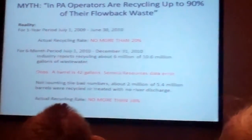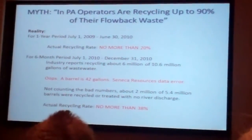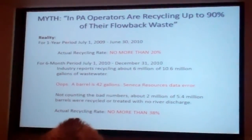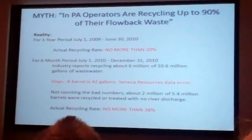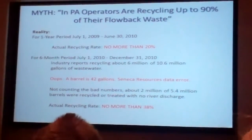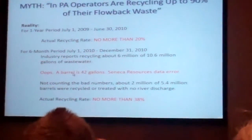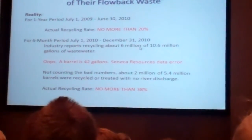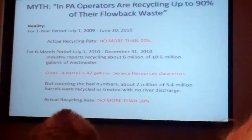So we were told by the industry, just wait, we're getting better. We're learning how to do it right. We're inventing new technologies as we go along. This is technology come lately. When we got to Pennsylvania, we never heard of the word recycling. But now we need it, so we're inventing it, and we're moving very quickly, so that in the second 6-month period, initially the report was that 60% had been recycled, and then, of course, as you well know, somebody discovered that a barrel is not equal to a gallon.